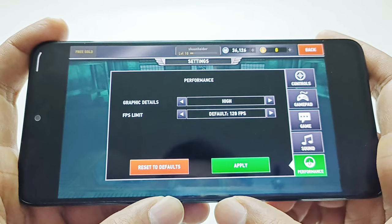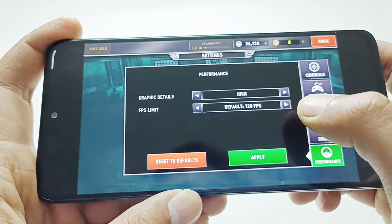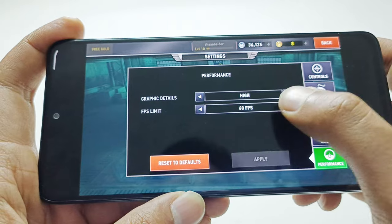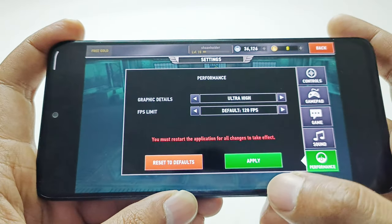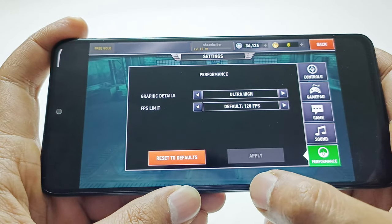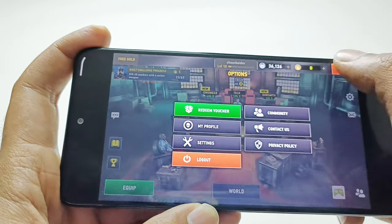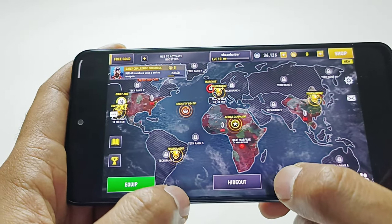So here in the graphics setting of Dead Trigger 2, you can see by default high graphics quality is selected and 120 FPS. So this is what I'm going to select, 120 FPS, and ultra high graphics quality is available. So this is the combination I will use, ultra high graphics quality and 120 FPS for Dead Trigger 2. Now let's play it and let's see how much FPS we will get in reality.